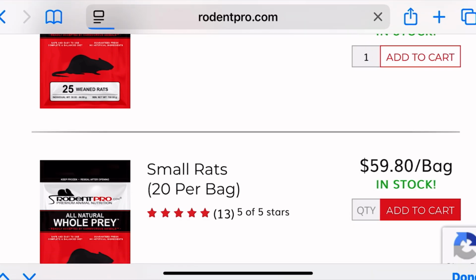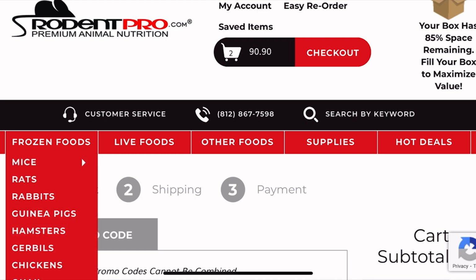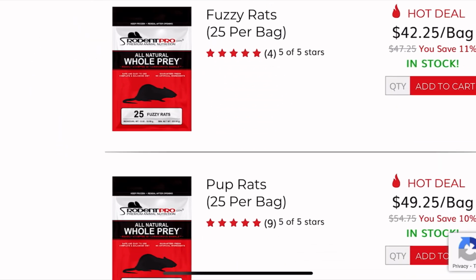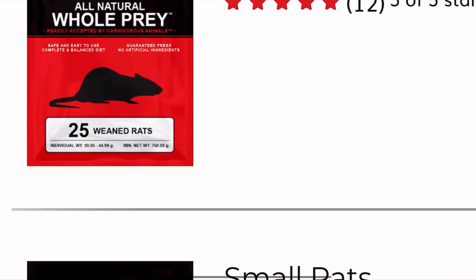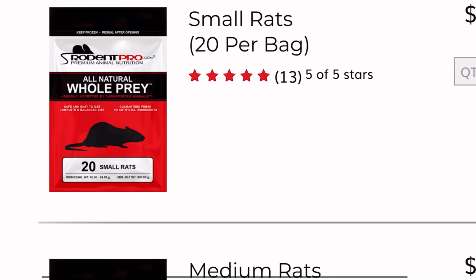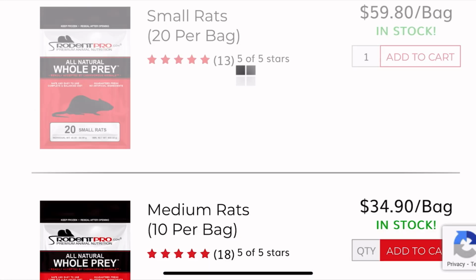So now we're going to add some weaned rats, because rats are the staple of most snakes' diet, especially like us. When you have a lot of ball pythons, they're going to be eating rats. So we always keep rats in stock. So we add some weaned rats. Now we're going to go back and we're going to add some small rats. And this is me just double checking the size on the weaned rats and the small rats. And we're going to go ahead and add a bag of small rats as well.